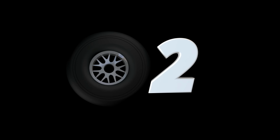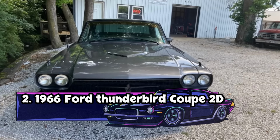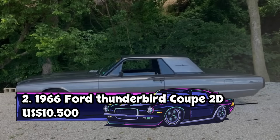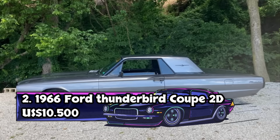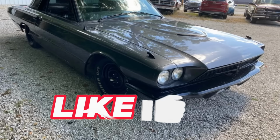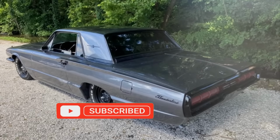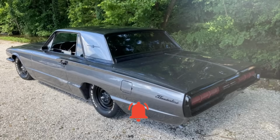Number 2. This 1966 Ford Thunderbird Coupe, listed at $10,500, presents a stylish and well-preserved example of mid-60s American luxury performance. Located at Excel Auto in Neosho, Missouri, this Thunderbird is powered by a 390 cubic inch V8 engine paired with an automatic transmission, delivering smooth and dependable power.